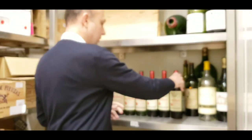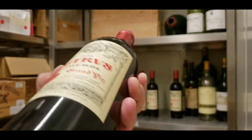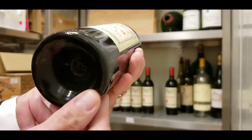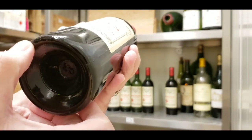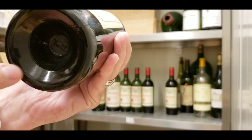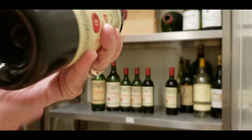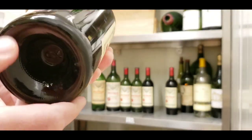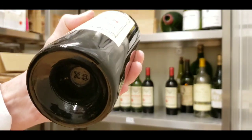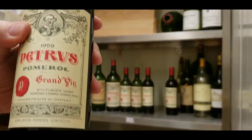Now, if we take a different example, we're going to take this bottle of 59, which is a sibling of the previous one that we just saw. As you can see, there's a bit of a marking, slightly different. It's from a different bottle maker, so the punt is quite deep, but not necessarily as deep as the previous one. And there are those letters CX. It's okay. It's still a genuine bottle of wine. It has no problem with it. And CX is on some other bottles of Petrus, so this is not a big problem.